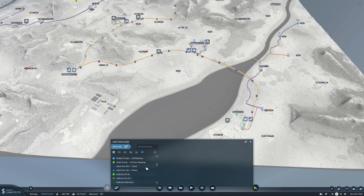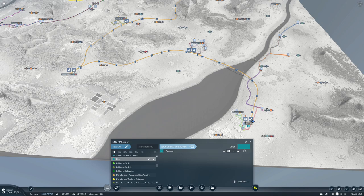Unless we already set that up, that would be Tacoma, Virginia Beach, or Virginia Beach, Tacoma. Nothing here for Tacoma or Virginia Beach. There's nothing, so no, we didn't. All right, so new line from Tacoma to Waterbury to Virginia Beach and back to Waterbury. And this is going to be the Tacoma, Virginia Beach commuter.